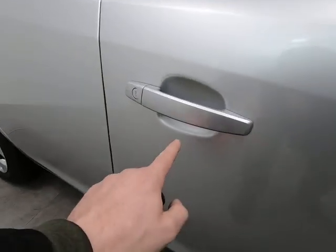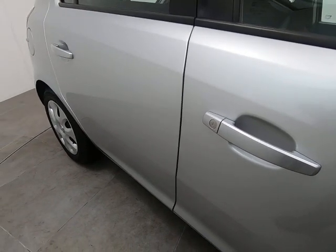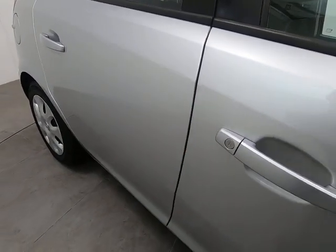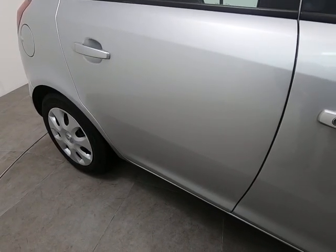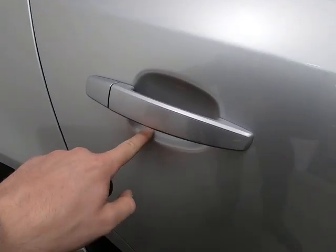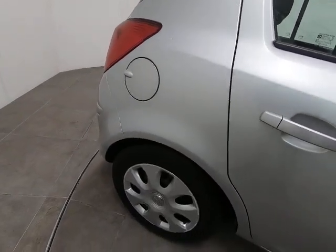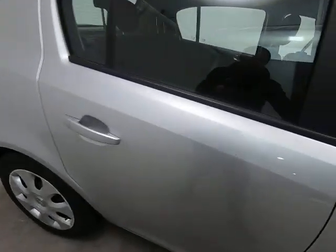Moving along the door, I'll just get a close-up and highlight there's no marks or scratches underneath the door handle. That can be quite common, particularly on the driver's door. Can't see any chips to the driver's door edge either. Rear door in identical condition, once again struggling to see anything detrimental to point out at all. That does include, once again, no marks underneath the handles, no chips to the door edge. There's nothing to point out on the rear panel either.